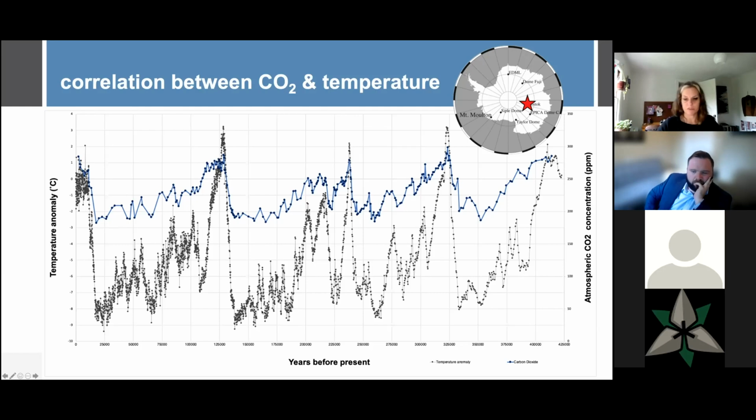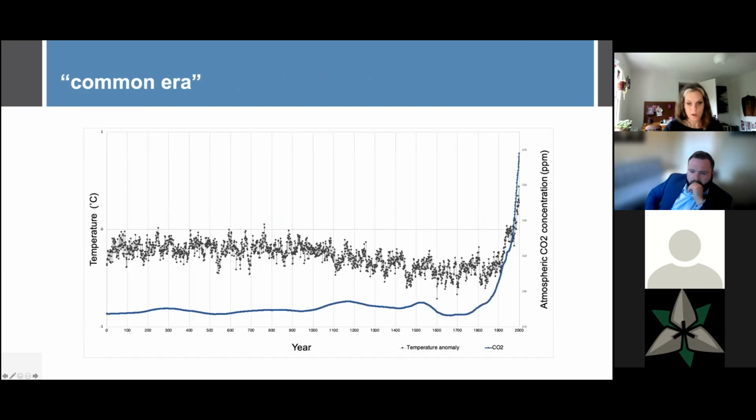So these peaks and valleys represent the cyclical nature of the interglacial periods, and they're actually caused by the Earth's cyclical orbital changes. While this correlation is well documented, temperature changes and climate variability aren't only caused by CO2. There's several other natural forcings, such as solar activity. We've got volcanic activity, dust in the atmosphere, and vapor in the atmosphere also acts as a greenhouse gas, which can also affect global temperatures. But the key word here is natural.